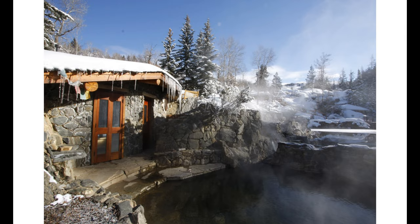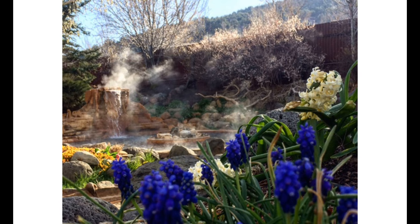Many of these places, from my research, are not actually natural springs. These are pools that have been made by man, and then they are filled with water that is tapped from a geothermal spring. And there are a lot of them. And when I say a lot, one of the numbers that I found that keeps on popping up, 29. 29 hot springs.